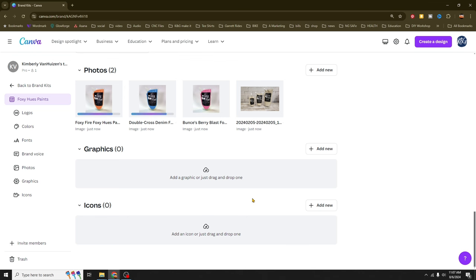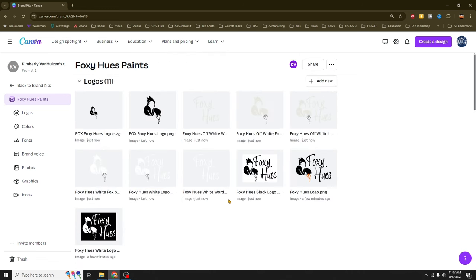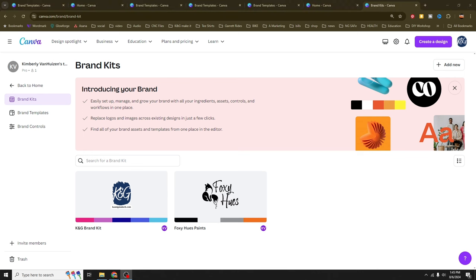Any graphics? I don't think I have any graphics, and I don't have any icons. But if you use graphics and icons, you can include those as well. All right, and now we have our brand logo created. So back to brand kits. Now you can see here, we have the Kim and Garrett Make It brand kit, and now the Foxy Hue's Paints brand kit.